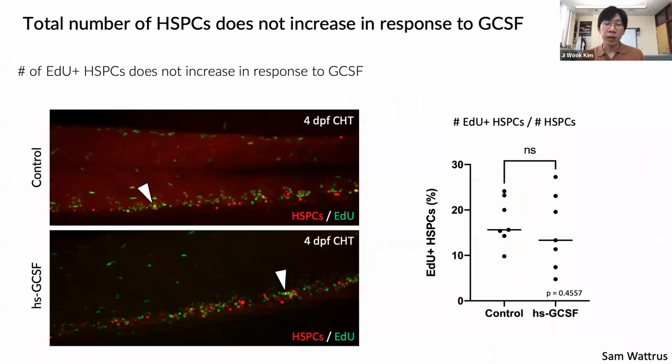Then I started asking myself, well, is this simply because the total number of HSPCs have increased? Did GCSF just induce proliferation of HSPCs, and therefore am I just seeing more HSPCs everywhere, more stem cells in circulation and more stem cells in the kidney? So to address this question, I performed an EdU proliferation assay to quantify the number of proliferating HSPCs. And when I calculated the proportion of EdU positive HSPCs, it turned out that there is no significant increase in proliferating HSPCs in response to GCSF.